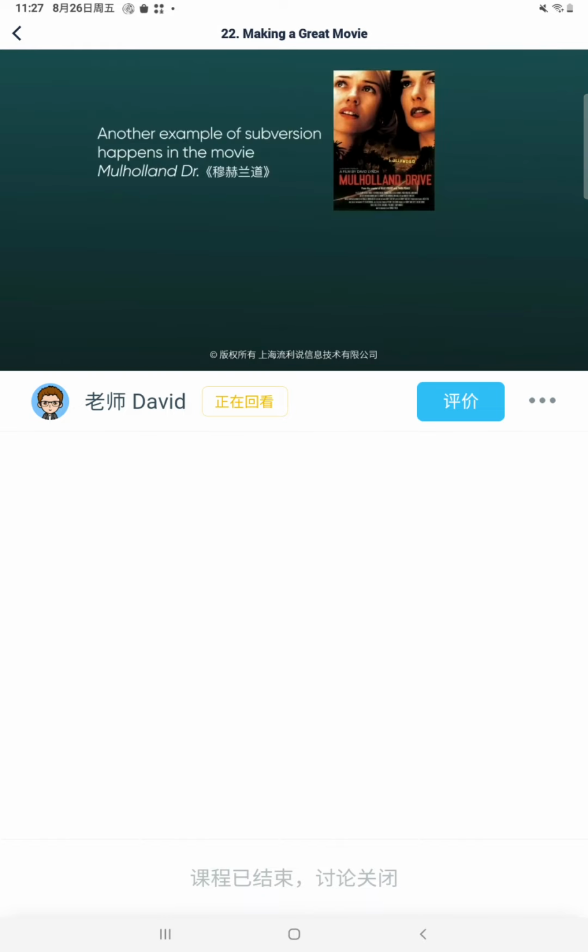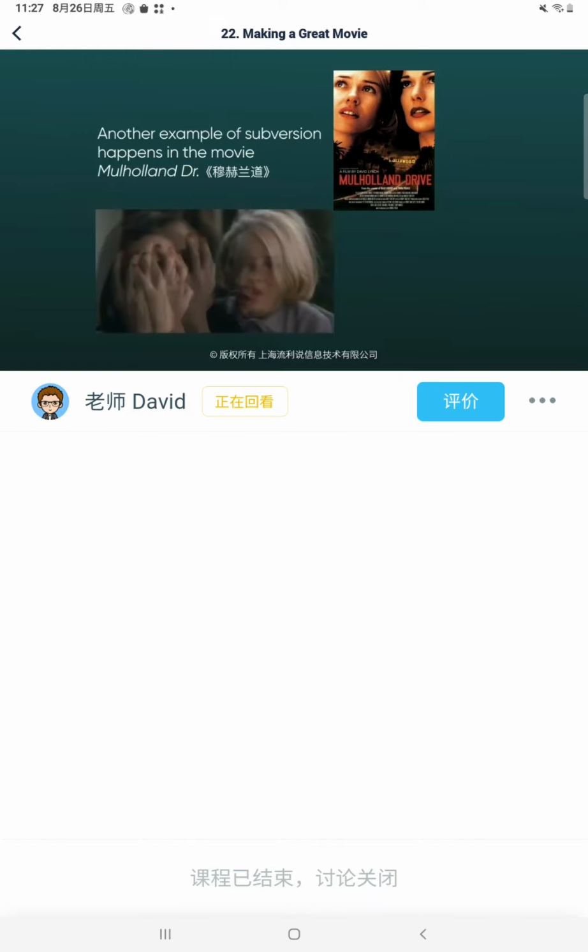Another example of subversion happens in the movie Mulholland Drive. The first half of the movie begins with a rather formulaic mystery about a woman who loses her memory and then finds a stranger to help her try to remember who she is. Then, halfway through the movie, the script changes completely. All the characters in the first half of the movie now occupy different roles. One is left wondering what is real and what was a dream.